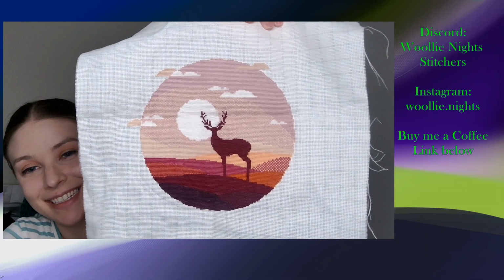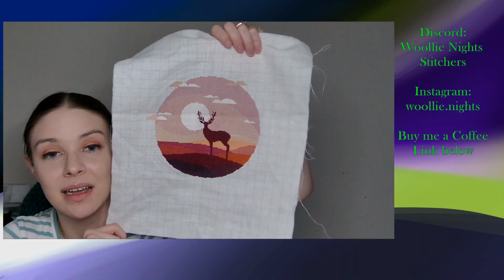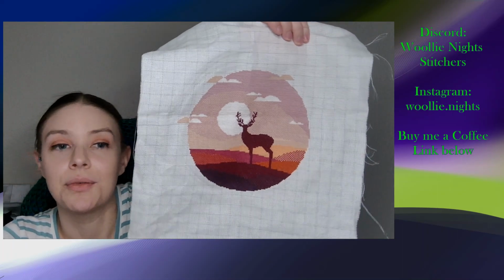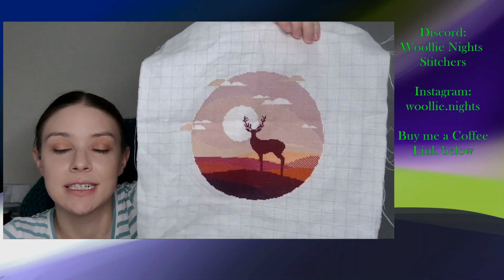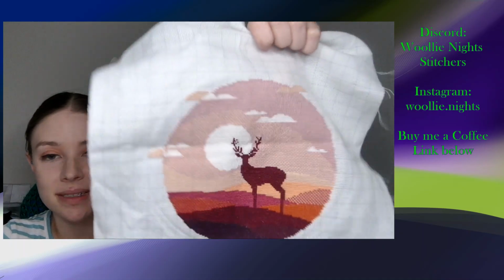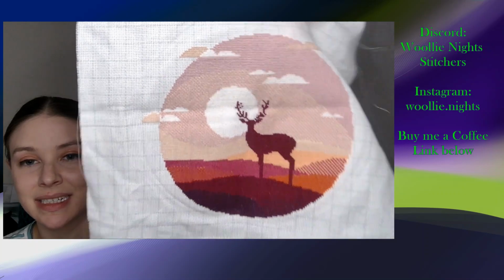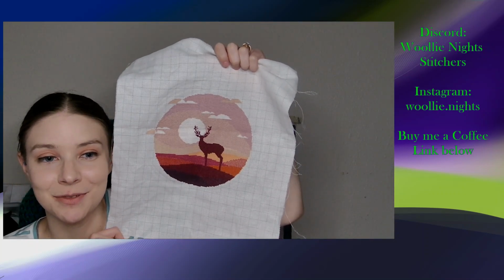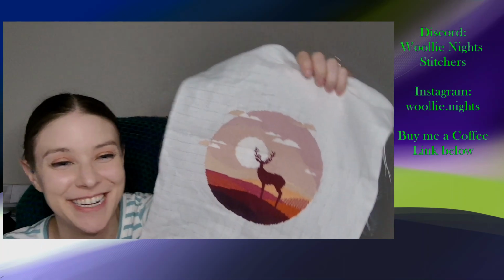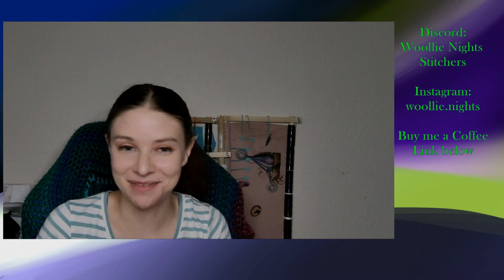Here is the finish. I'm in love with it. It still needs to be washed and ironed and all that fun stuff. I kind of want to do this like a rustic fully finish, but I'm not sure how I'm gonna do it yet. But there she is in all her glory. Before hunting season, before deer season, because this is the deer that's gonna go up on my wall for deer season.